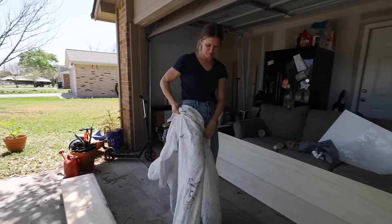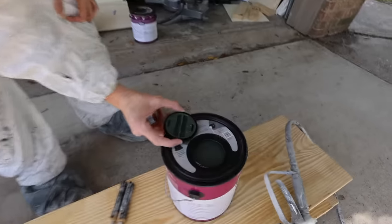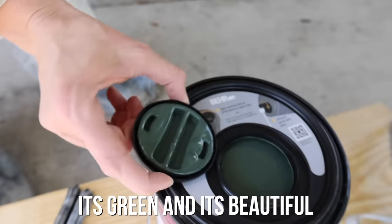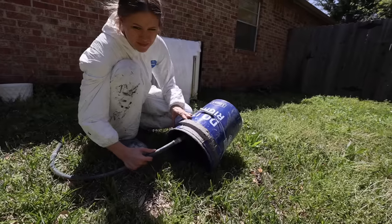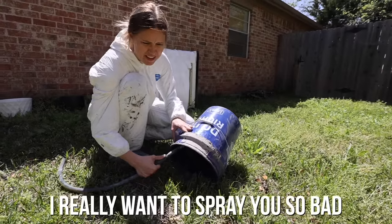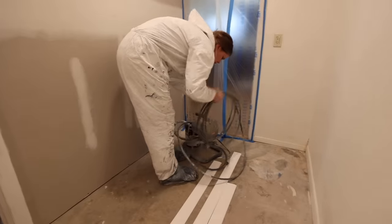Paint suits coming back out. Get the blimpy suit on. Would you look at it? Look at what? The paint color. It's green and it's beautiful. I really want to spray it so bad. After getting my paint sprayer set up, we took everything inside and got ready to paint.